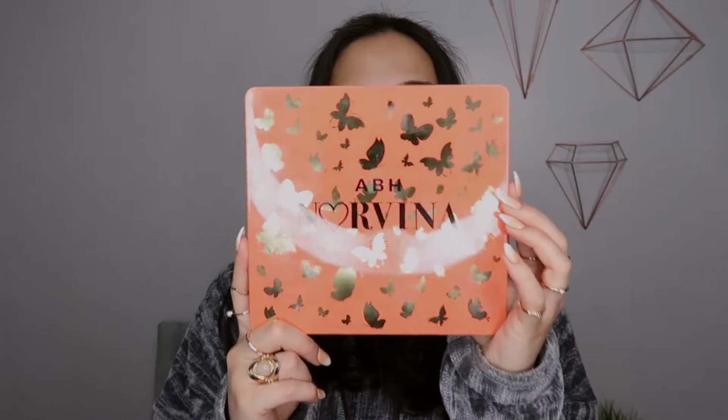Today we're gonna be doing a get ready with me and I'm gonna go for a soft glam look, and for today's look we are going to be using the Anastasia Beverly Hills Norvina Pro Pigment Palette Volume 3. And apparently, according to my friend who works at Sephora, this has been the highest selling one, and I got really lucky at the store because usually they're all sold out. But let me show you guys the palette.